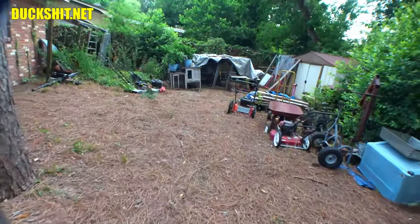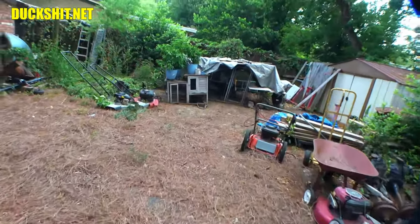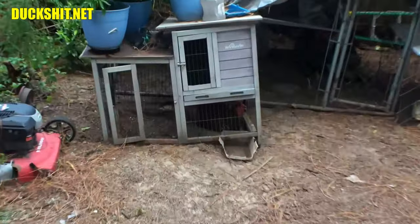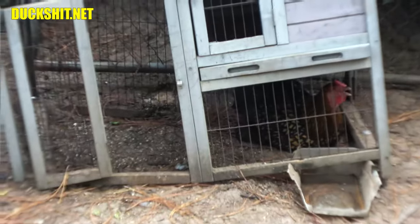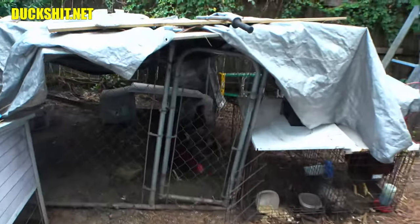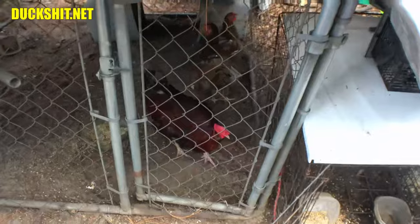Well, Boomer was playing out here earlier. I don't know where the hell he went, but they're playing musical cages again. Right now you can see Cheeky is in Frosty's cage. I guess Frosty didn't want to go in a cage today. Frosty is Boomer. Frosty wanted to go in with Mama and Biddy.